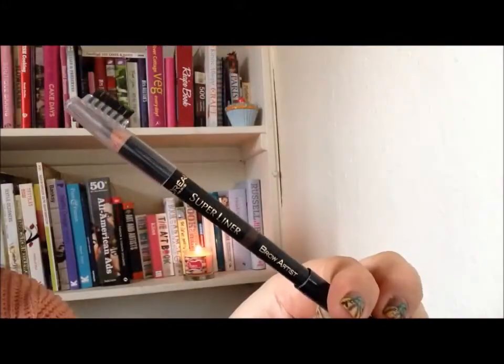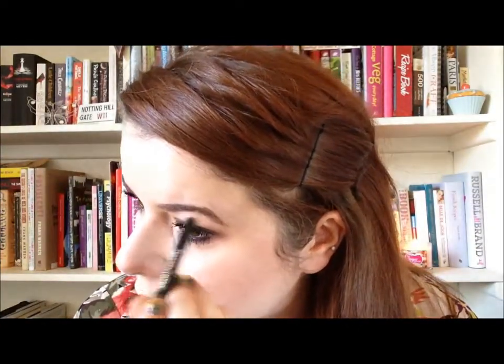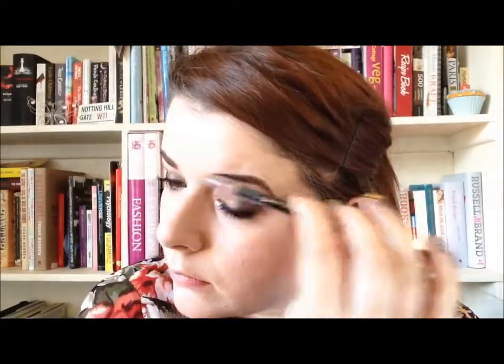Then I'm going to use my Loreal Superliner Brow Artist Brow Pencil. Now, I haven't found an amazing brow pencil in the drugstore yet. I still love my Benefit Browsings. I wouldn't recommend this brow pencil if I'm really honest. I found it quite difficult to work with, but then again I'm used to using a powder.